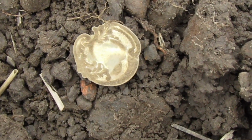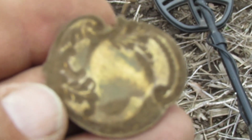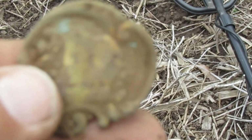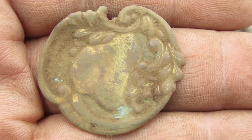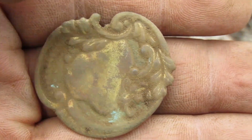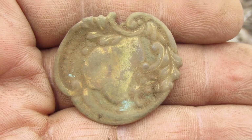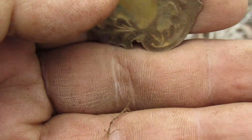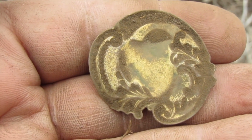My very next hole after the AAA half emblem. Not sure what it is. Feels like it's made of tin, but it's decorative, whatever it is. Looks like it's broken on top. It might have been part of a necklace or something. But interesting. It's a keeper.